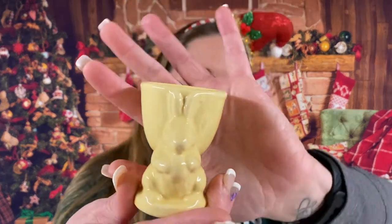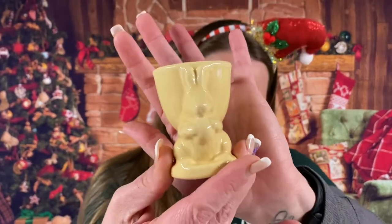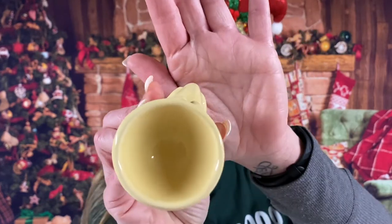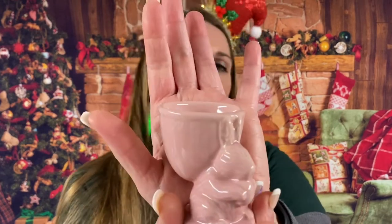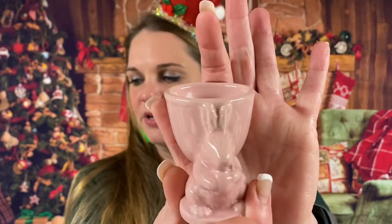Next one up, this is a pastel yellow ceramic Easter bunny egg cup. Look at how stinking cute that is. This one is $12.99 for this pastel yellow ceramic Easter bunny egg cup. To follow that up, you want to do a matching one. This one will be $12.99 as well. This one is a pastel pink ceramic Easter bunny egg cup. So we got a pink and a yellow, and they're both $29.99 each.